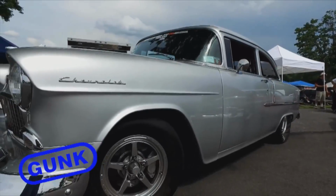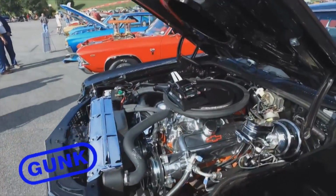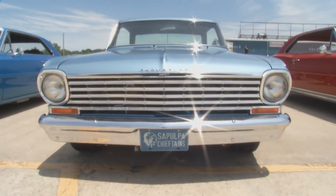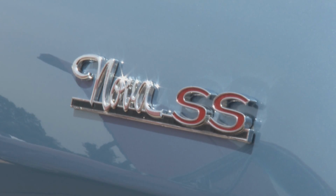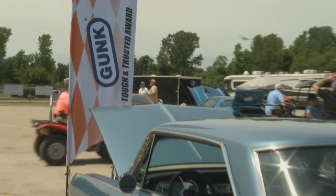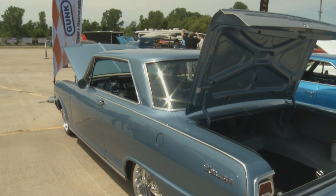Sometimes a car can surprise you. Case in point, our Gunk Tough and Trusted Award-winning 63 Nova, owned by Stacy Duncan. It's not until you lift the hood on this amazingly stock-looking piece that you find out what this car is all about. Stacy, the car's amazing.